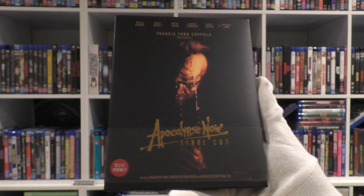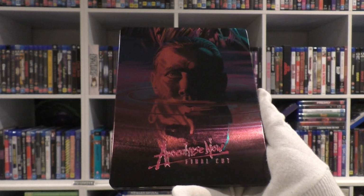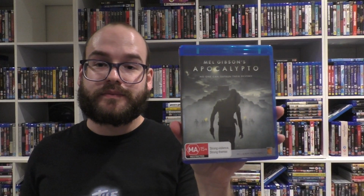And I like having various versions of them as well. As you can see, I've got several versions of Apocalypse Now. That Steelbook version having every single version of the film on 4K, which was the only way I could get that, which is really nice, and it's a beautiful Steelbook.